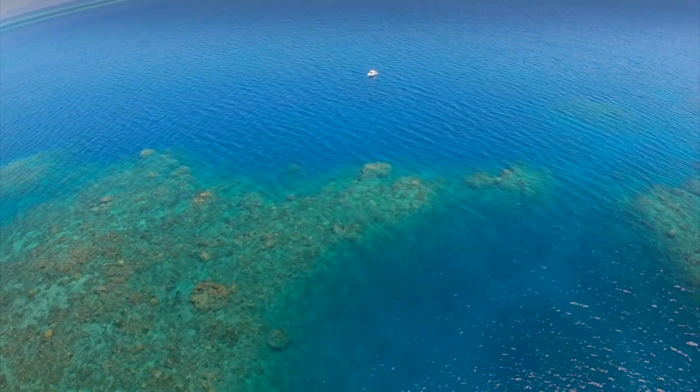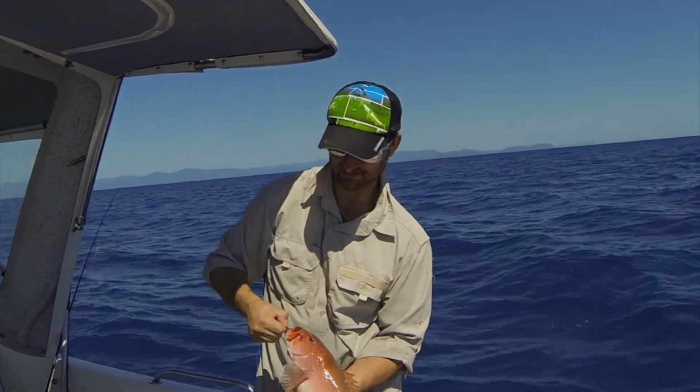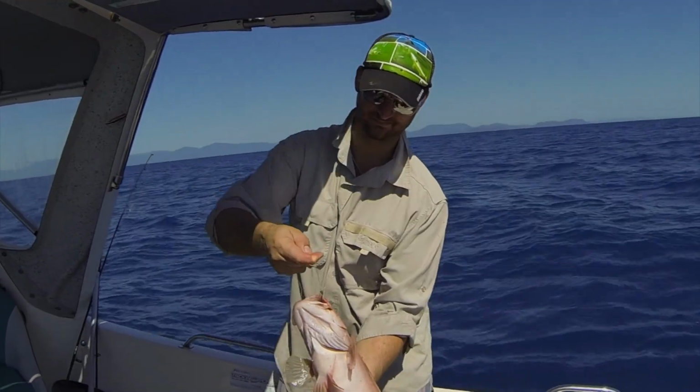A huge thank you to Daniel for his knowledge and the use of his boat. Had an absolute blast. Well, it's time to de-rig the fishing line, pack up the tackle box until next time.